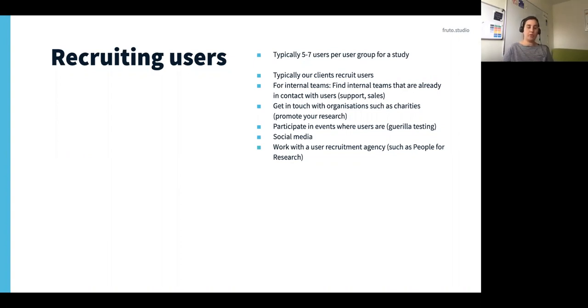If you're doing remote, if events are really tricky at this time, we need to be creative with social media. So, are your users on Facebook, for example? Are your users on LinkedIn? Try to get their attention in this way to help recruit.